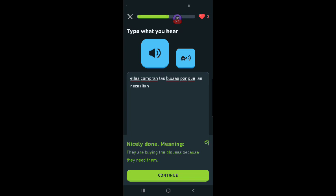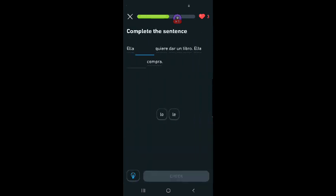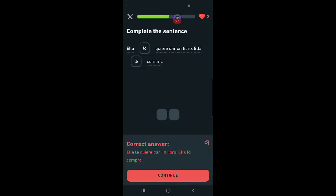Woo! They are buying the blouses because they need them. I got it right. So hard. Ella blank quiere dar un libro. Ella blank compra. Ella lo... quiere dar un libro. Ella le... compra. Fun.